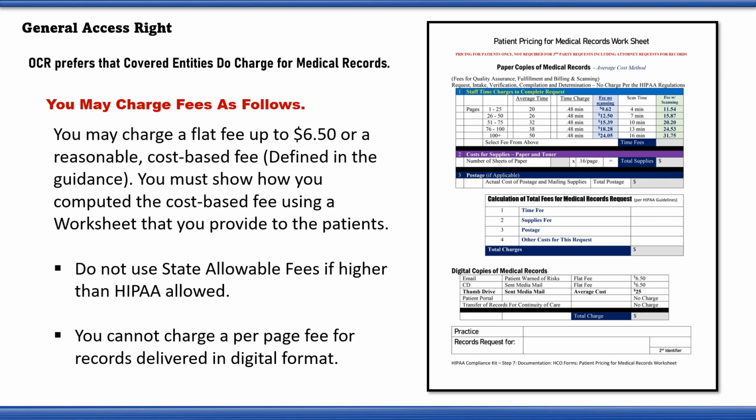Now, HIPAA does not allow you to charge for all the costs associated with delivering medical records. So we have put together this pricing worksheet that you can use. So in determining, you can add how much time and labor is involved with the top section of our worksheet, and then you can multiply the number of pages for toner and paper cost. You can add postage and any other cost, but if you go over $6.50, the Office for Civil Rights states that you must provide the patient with a medical records worksheet.